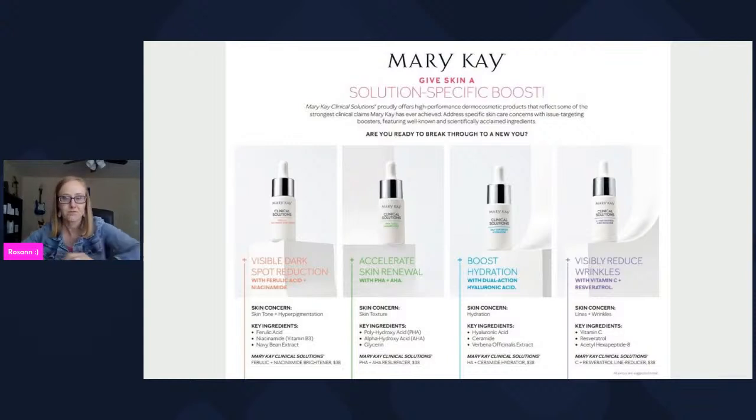Then the other one that I have been loving and actually using, I know you're only supposed to use 2 boosters, but I'm being a rebel again, and I am using 3. But this one you only use 2 to 3 times a week. So I've only been using it twice a week. Monday and Friday are usually the days that I use it. It's a resurfacer, so it's kind of like an exfoliator. It has PHA plus AHA, and I wrote down what that talks about because our dermatologist shared with us.